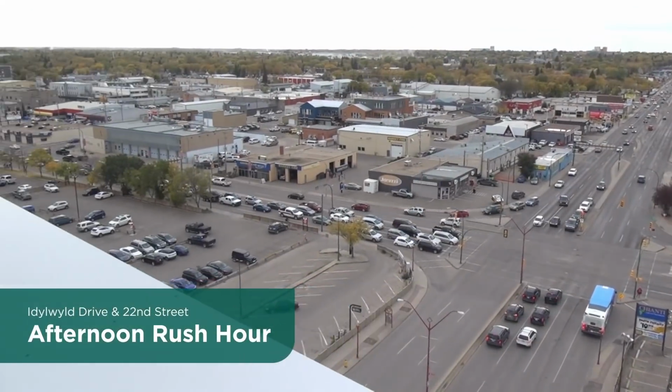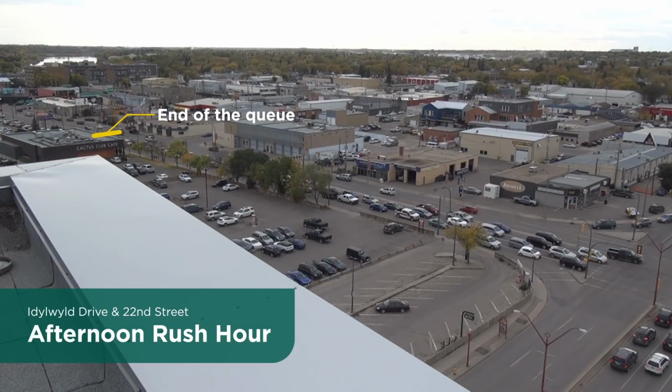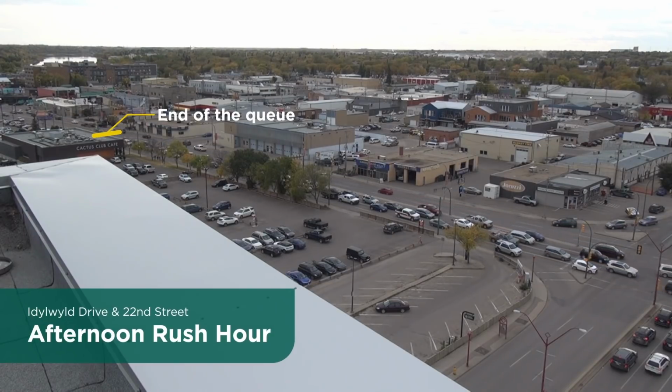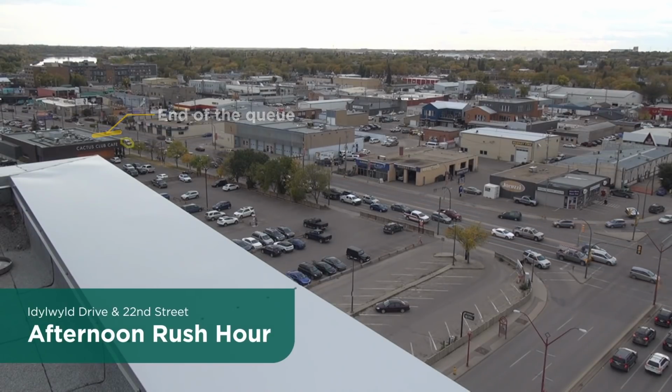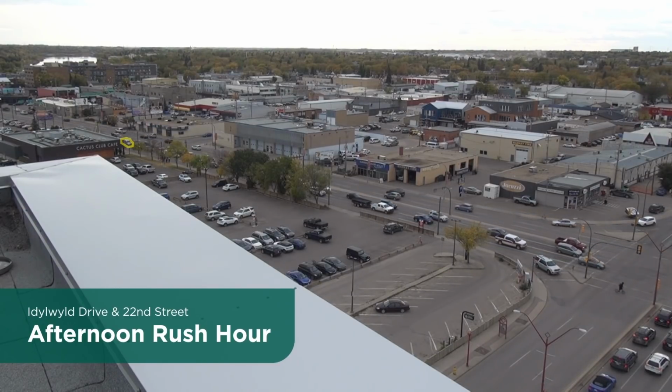So this is northbound traffic on Idywyld, again in the weekday rush hour, and we've drawn a line there with the end of the queue. We found in the northbound direction, it would generally take 2 cycle lengths for through traffic to get through, which is not great, but it's not the end of the world.